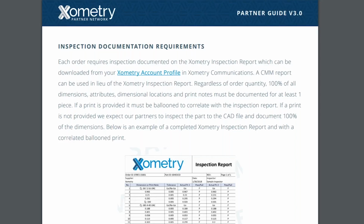All right, another question we got. What is required if the print has a note that only says anodized black, but no further standard or mil spec? Does it require a cert? The answer to that question is yes.